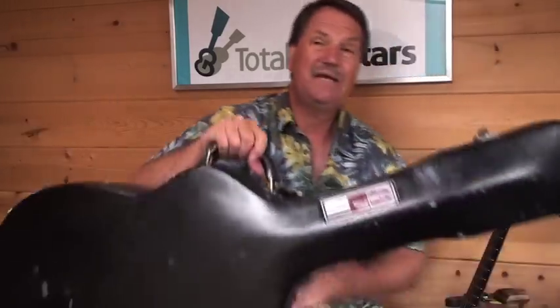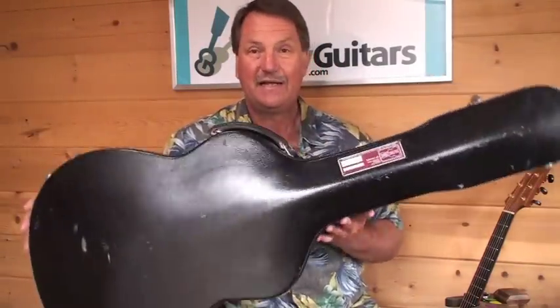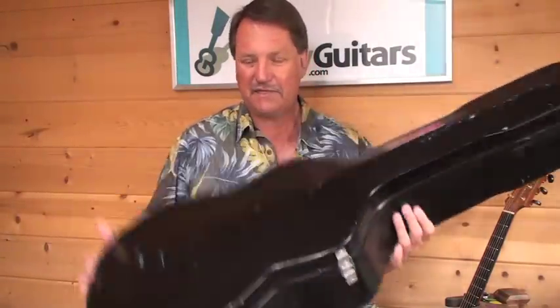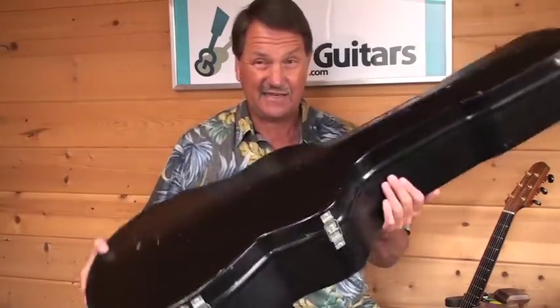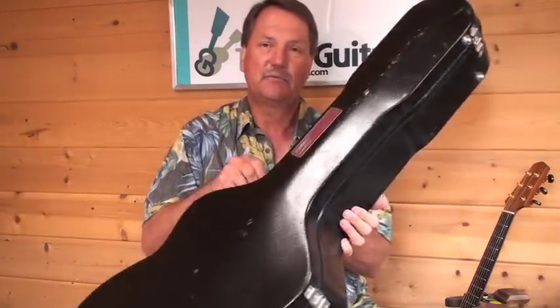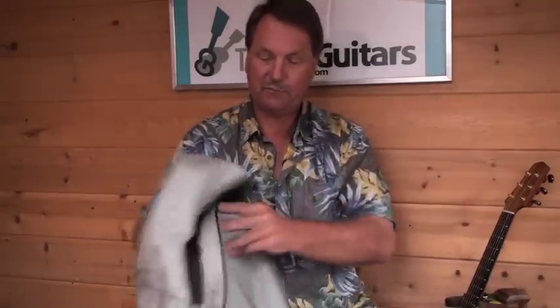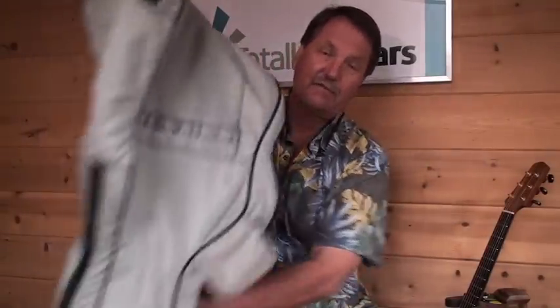I mentioned a Calton case. This is something made in Canada by the Calton, C-A-L-T-O-N company. It's a little heavy, but it's heavy-duty fiberglass. I mean, I could stand on this, and I am not a light person. So this thing is really protective. Now, the other thing I have is this Colorado case bag that is a padded bag, zips open, and kind of protects the case from getting scratched up, which sort of seems silly on one hand, but a little extra padding doesn't hurt.